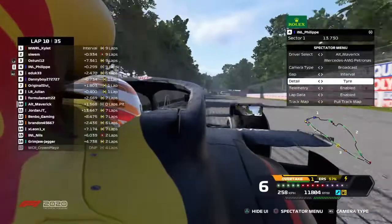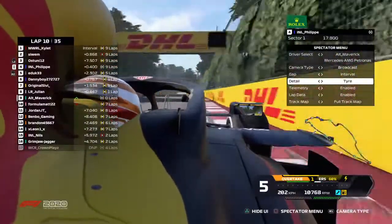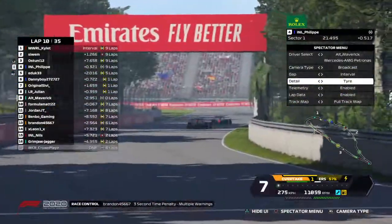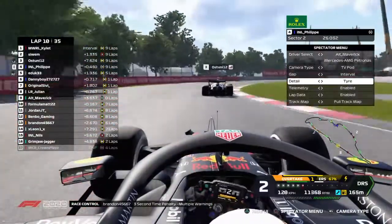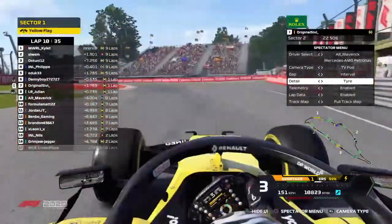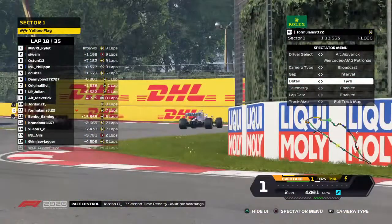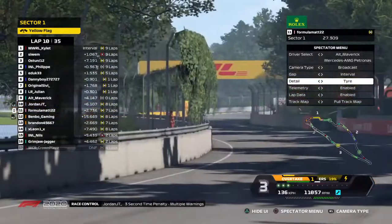Philip's not really fighting it too much. Of course, he's on the hards. He's probably got to go so long into this race, to the rain. So, gonna be a long sit for him. Brandon gets another time penalty. It's from Matt and Maverick, I believe, or something. I said no, Matt crashed, and I think he lost. Yeah, he probably lost a big chunk of his front wing.